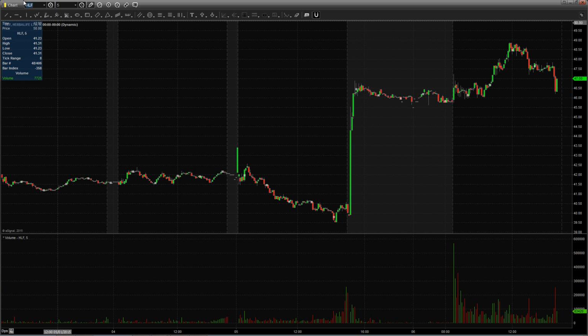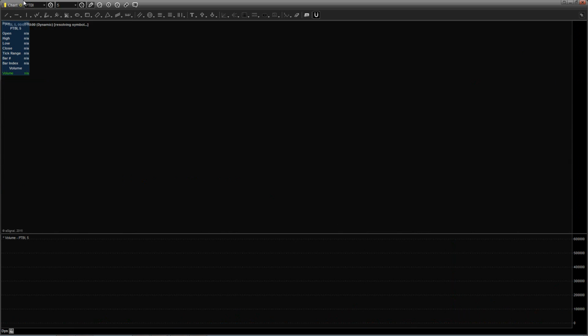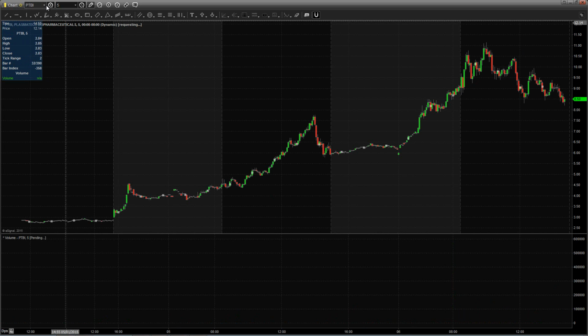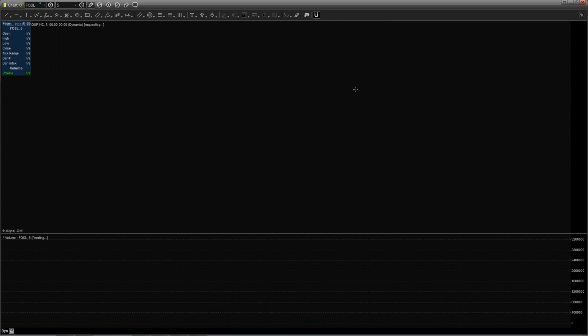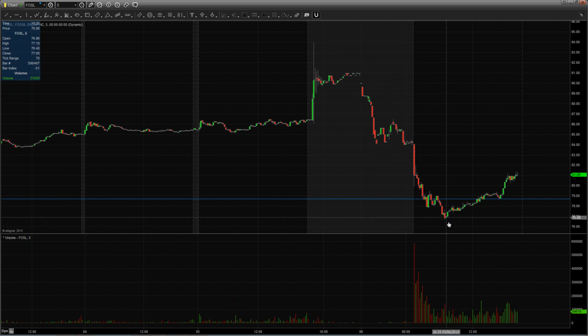So Fossil was, I think, the nicest mover. I know there was a decent little setup on PTBI that ran from yesterday, but I'm not going to touch follow-through names. It's just too risky. There was an okay setup here, but again, this is more chop. If you look at this, it's going up and down and up and then down and up and then down, and now it's reversing. But if you look at something like FOSL, it was pretty much straight down and then straight up. So this wasn't a chop trade. Straight down and then straight up. So this was a nice little fluid trade. All right, so those are the only 2 trades I made today, Expedia and Fossil.